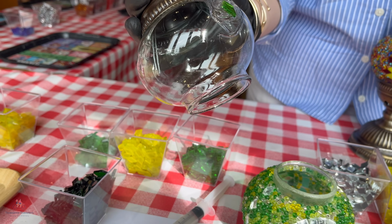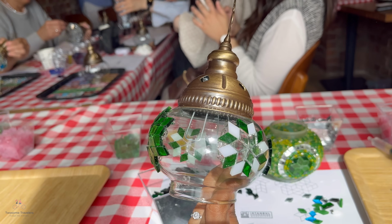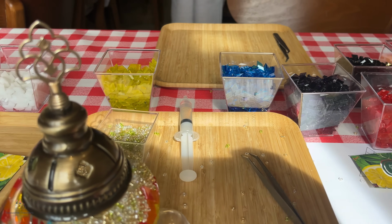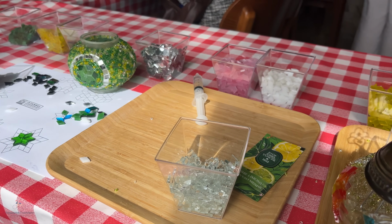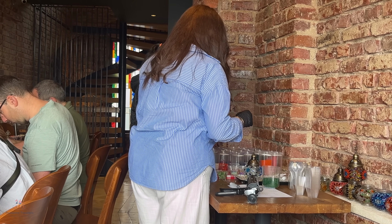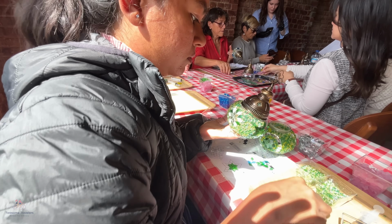Once you've arranged all those little glass pieces on the lamp, it's time to jazz it up with some beads you like. If you're feeling unsure, no stress. A helpful instructor will be there to guide you and even assist you in mixing and matching the beads. I was totally focused on my lamp while Rohit was waiting for me since he finished before I did.